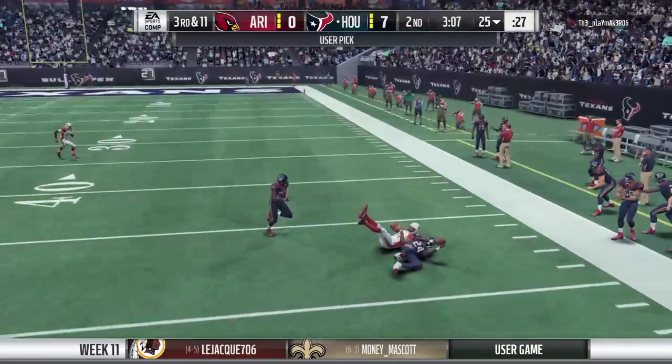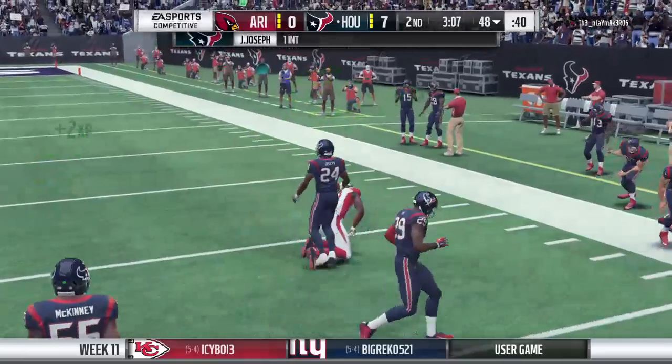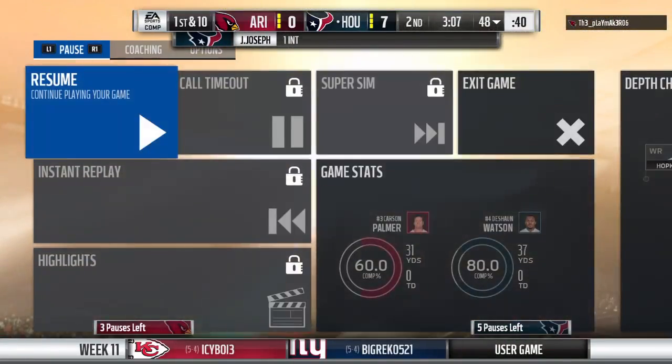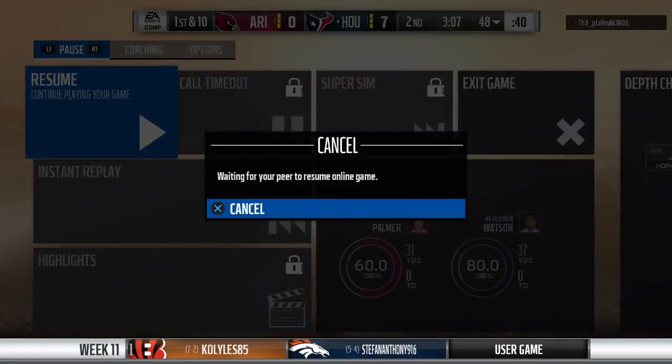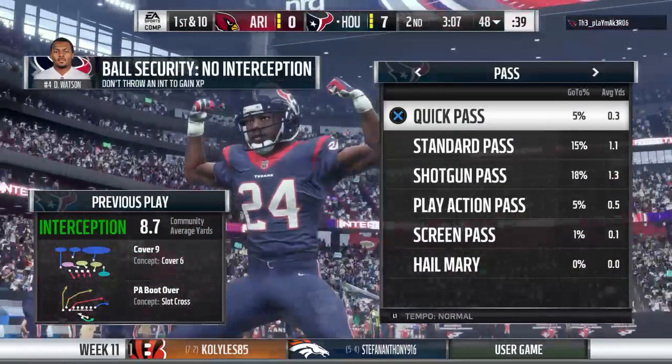Yeah, to this. Oh, a ball batted in the air, and now it's intercepted. Off by Jonathan Joseph.